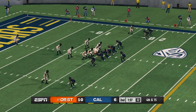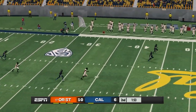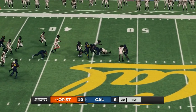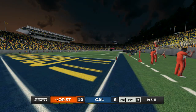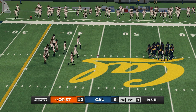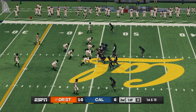Green is waiting for the snap. Anderson takes it at the 43, and he's taken down at the 45. This offense is just going to be kicking themselves. They're moving the ball very well. In fact, they're getting into their opponent's territory. Only problem is they're not finishing off the drives with touchdowns. They're having to settle for field goals. That could eventually catch up to them. In a game that's this close, you can't afford to waste possessions.